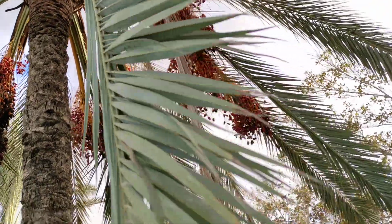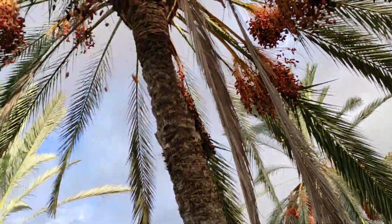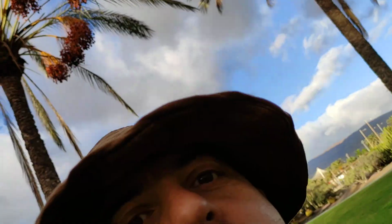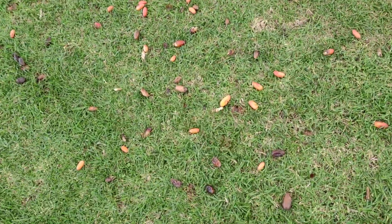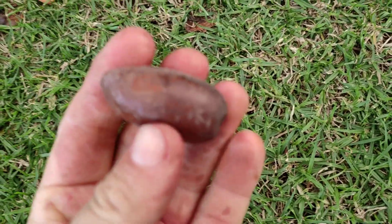They're hanging too high, but here, for example, there is a big date leaf which I can shake. Okay, one of them hit my phone. Okay, seems to be okay. So now I shook down a lot of dates. Oh, this one looks perfect.